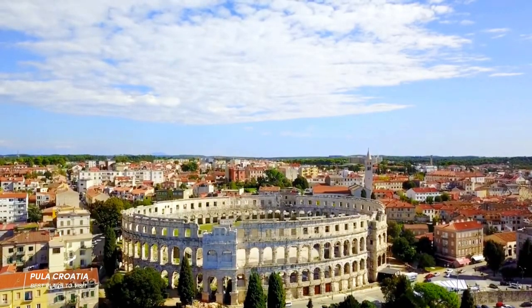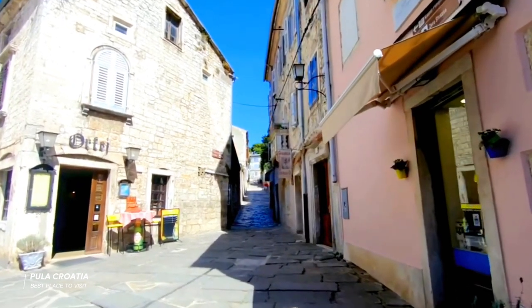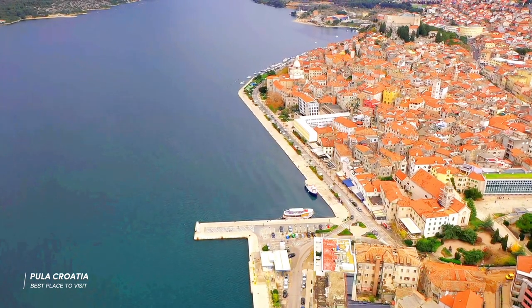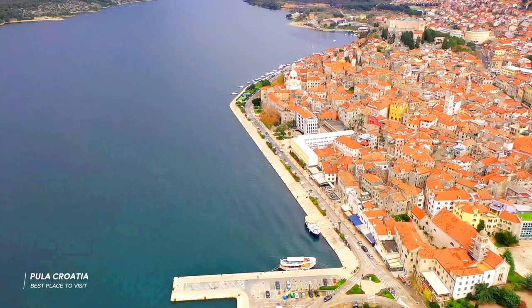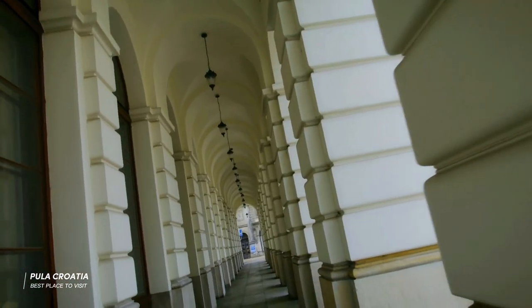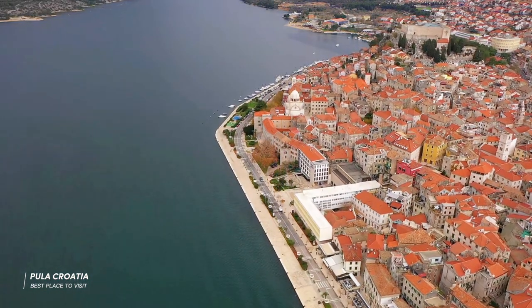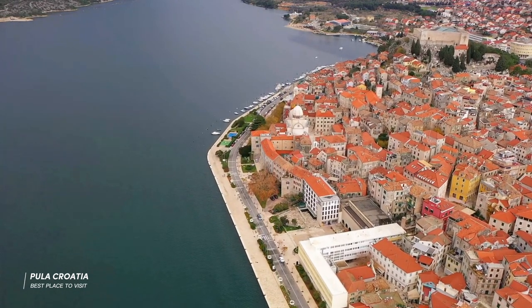Overlooking the Adriatic Sea from the southern tip of the Istrian peninsula, Pula is the biggest city around here. With a history spanning over three centuries, it is home to numerous old Roman structures. Strolling through its streets is like stepping into a museum. However, the real gem is the arena of Pula. This image of the city is one of the biggest and best preserved Roman amphitheaters in the world.